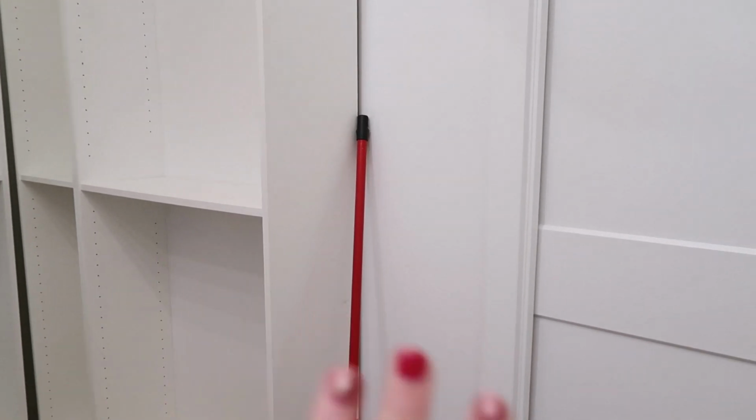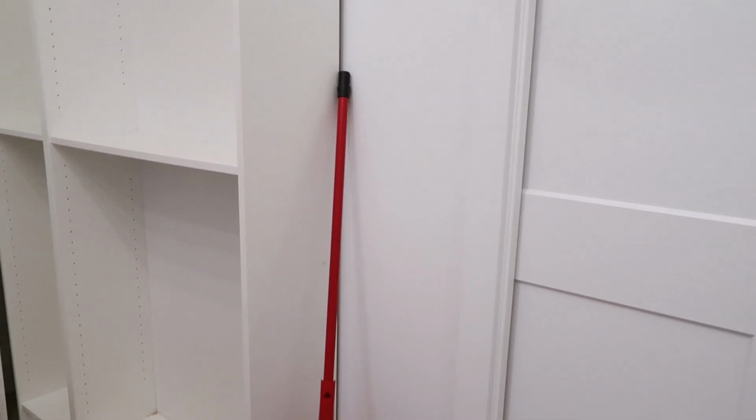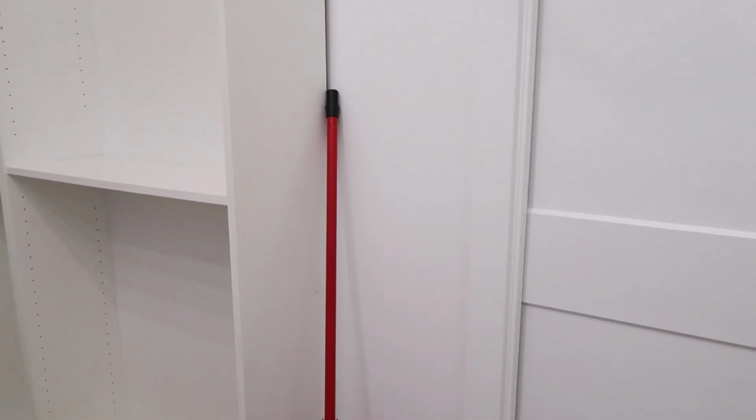So I need to figure out if I just want to put a plant there, like a nice tall tree or something, or if I want to put some wall shelves there. I don't know what I want to do. This one I'm gonna have to think on for a little bit.